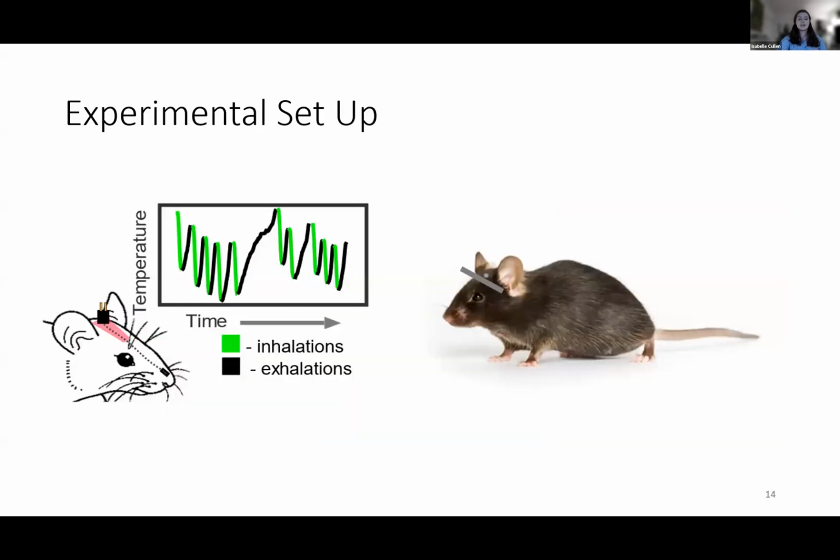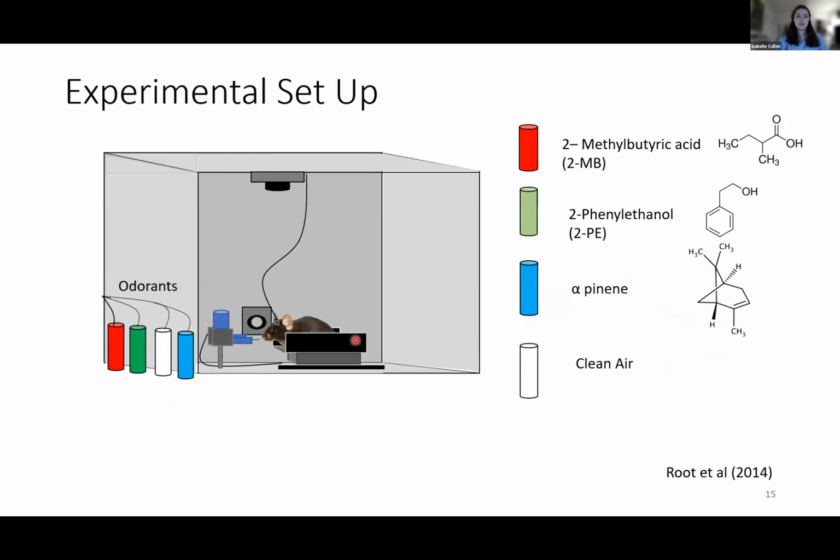So how we do this is a couple of things. First, we implant all the mice with a small device called a thermistor. This is a small instrument that measures temperatures and changes in temperature, and we use this as a proxy for breathing. You can see that inhalations tend to be cooler and exhalations tend to be warmer. Then all mice are implanted with a head bar to keep them stable and not move around during the task. Once they've recovered from surgery, we expose them to several different odorants.